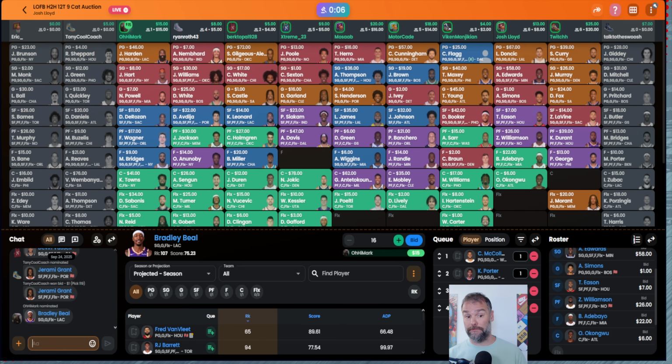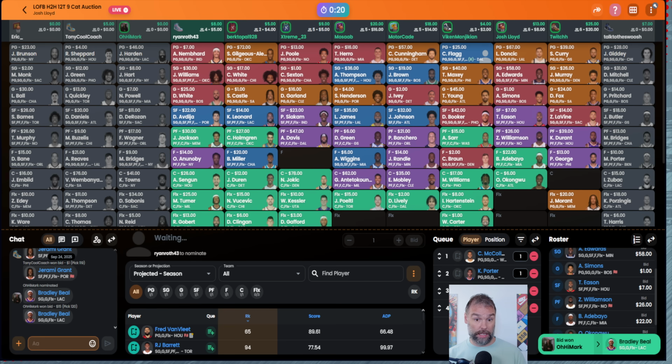$5 left. Very good. Bradley Beal. What? Highmark just maxed out at $15. Well, Jesus Christ, why did someone throw a $15 bid on Bradley Beal? All right, so he's maxed out and gone. Way too expensive for Beal. I would have been in on Beal at $5 or $6. But obviously did not have the facilities to match that bid.